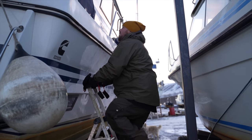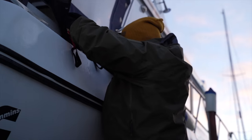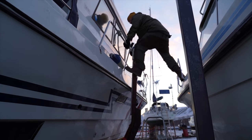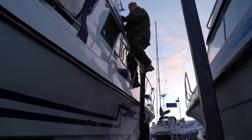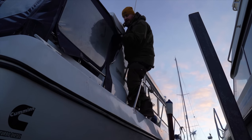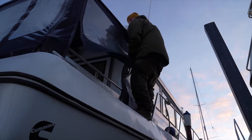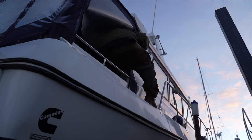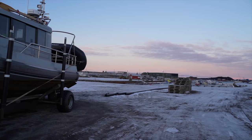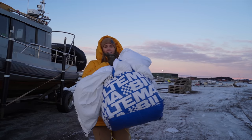So we have to, oh, I hate this. We have to go up into the boat with a ladder. Yes, I will not be doing that. I'll be down here. Hold the duvets.